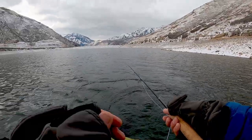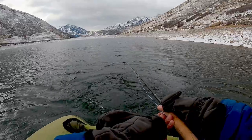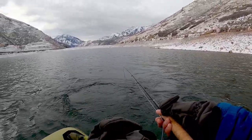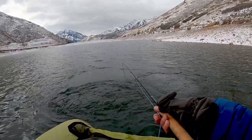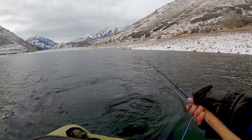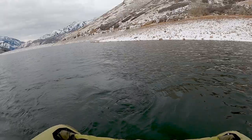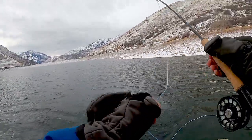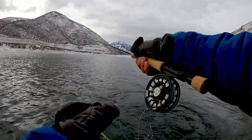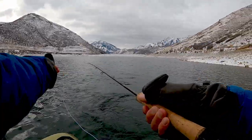I'm not that optimistic about seeing chironomids out today, but maybe once it warms up, we'll get a few. I feel like it's mostly going to be a streamer, streamer leech type deal today. So just stick with that for now. I've got the hover line, hoping to fish up in the column. It's going to be what I try first here. We're icing up in the guides pretty good.